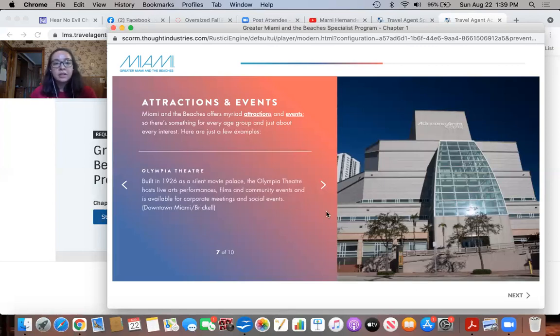Olympia Theater. Built in 1926 as a silent movie palace, the Olympia Theater hosts live arts performances, films, and community events, and is available for corporate meetings and social events. And that's in downtown Miami. So Olympia Theater, historic theater, 1926.